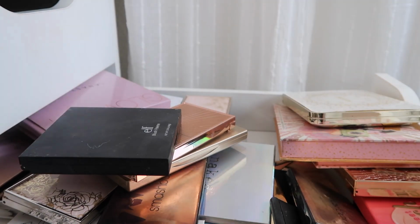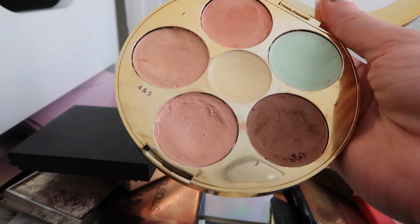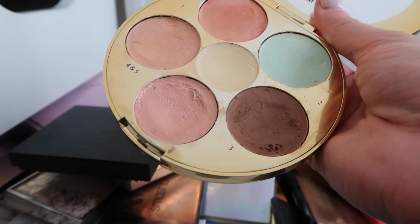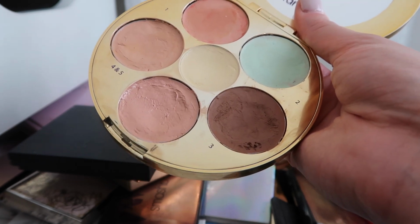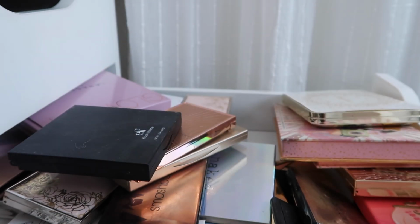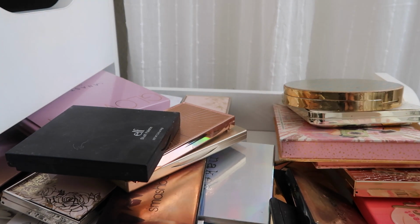And then this Tarte Wipeout palette. This is a cream contour and color correcting palette. I think they just discontinued this in the past couple months. I don't know if I should still keep this in my collection because I've had it for about 2 years now. I don't know if it's kind of gross that I still have it because it's a cream product, but I usually just go in there with some kind of brush, and I really do like the formula of this palette. So I might keep it for maybe a few months and then end up getting rid of it because it is a cream palette and I probably shouldn't keep it much longer.